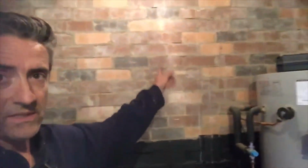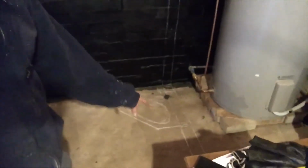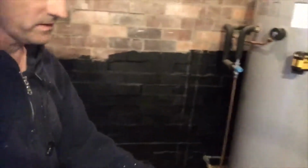This is going to get framed out so you can see a little bit of marking on the wall. That's the size of the little corner sink that we intend on having, and there's going to be a wall here just sort of blocking the water heater off. The water heater will have a little doorway in front of it.